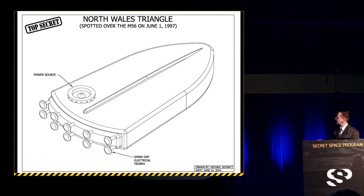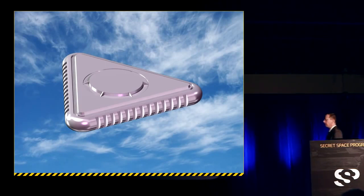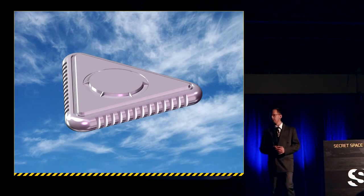Now, North Wales Triangle, sighted over the M56 motorway on June 1st, 1997, flew across the motorway at about 100 miles an hour, startled people on the motorway, and then zipped off at a high rate of speed. That's all the details we have on that particular case. So now we move on to the ever-present, ubiquitous, everyone's favorite triangle, the TR-3B.